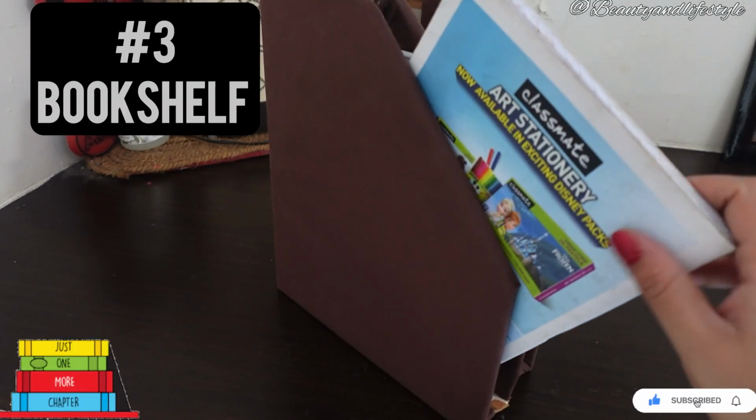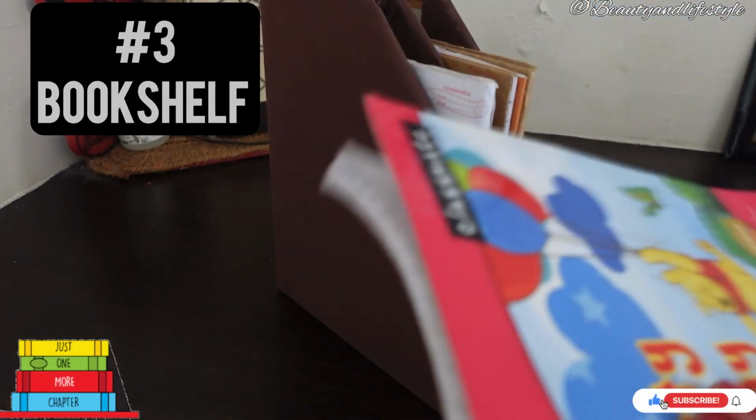Books can be kept on a bookshelf or in a designated space. If you are always on the go, consider investing in an e-reader to keep all your books in one place.